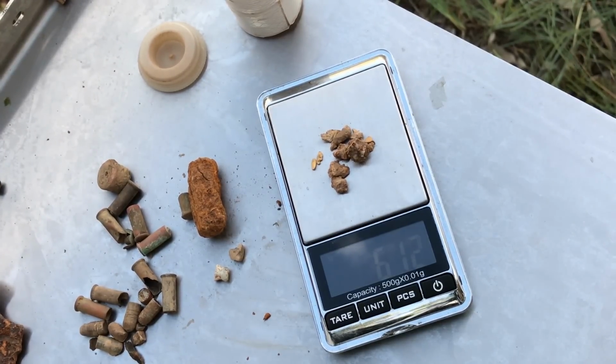Anyway, it was definitely worth trying out this new spot. And I left a lot of targets in the ground. There's a lot of screaming signals just on the surface, which I'm assuming is just rubbish. But look, it means it hasn't had a whole bunch of attention, which is a positive thing.